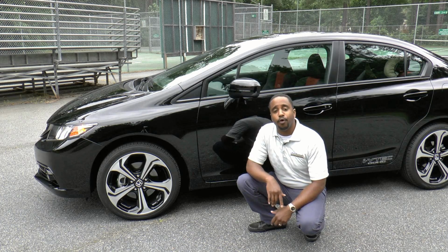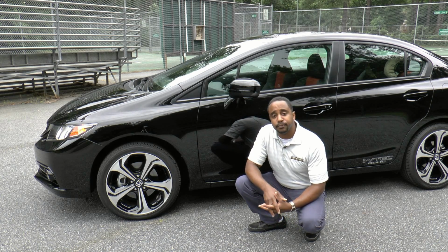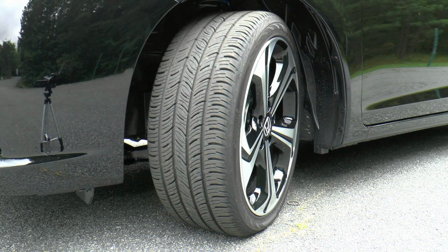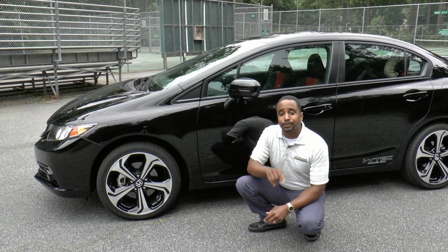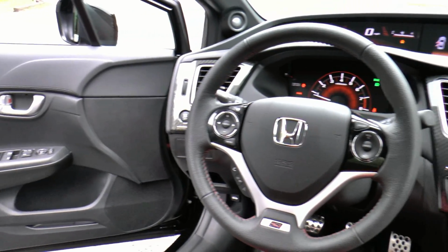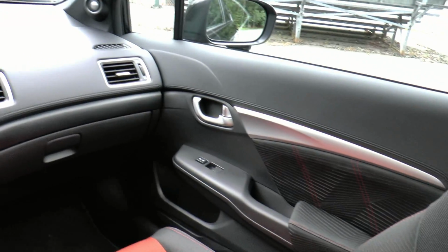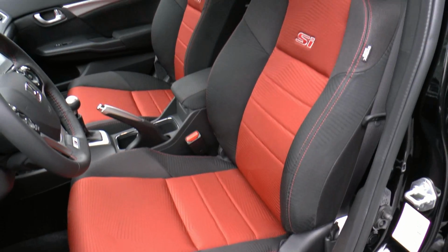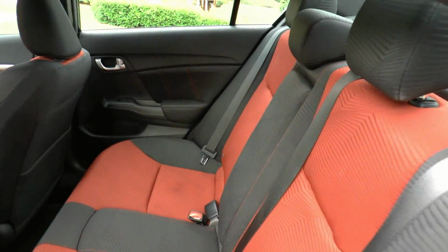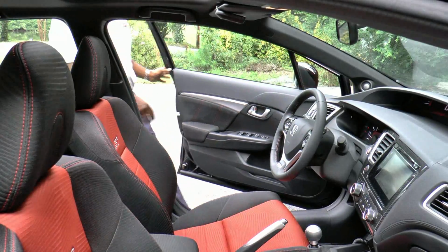Now, when we think about the performance of this car, this Civic Si has a sport-tuned suspension, a true limited slip differential, 18-inch alloy wheels, and as an option, you could even get summer tires installed. As was previously mentioned, the interior is clad in black and red, two colors that Honda banks on your liking, as that is the only combination available on the Si. Fortunately, it works. Honda put all of its eggs in a black and red basket, and most, if not all, have hatched.